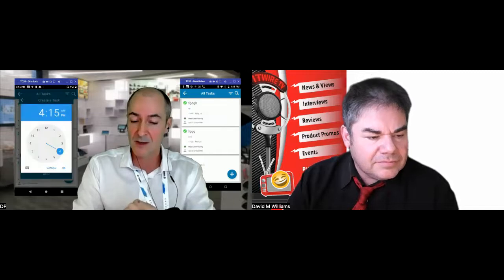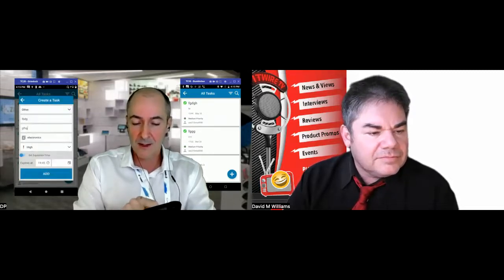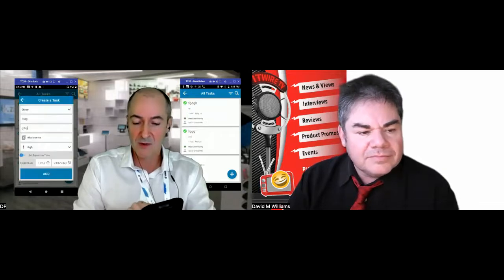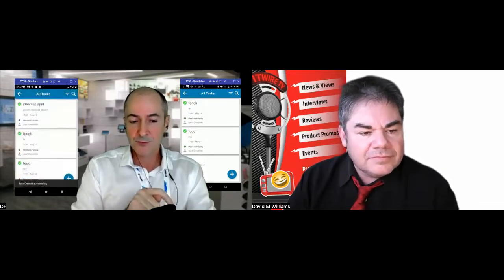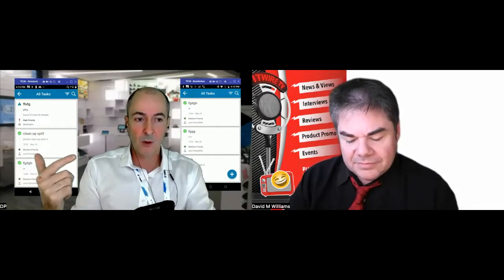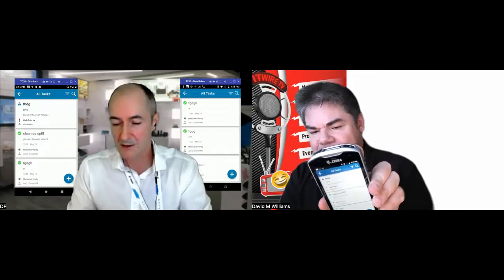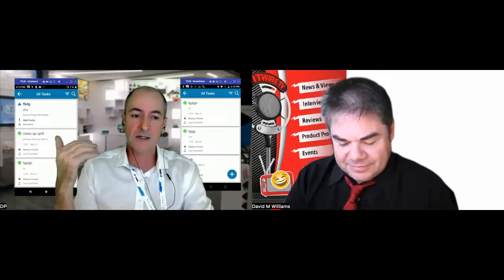You can set a time expiration, which means they've got to complete it within a certain amount of time, and the clock will be ticking. Let's choose a time, and you can even choose a day if you want to, so give them heaps of time to do it, and you click add. Now, once that gets added, hopefully something will pop up on the other devices saying you've got a task to do. You got that one? Okay, that's great.